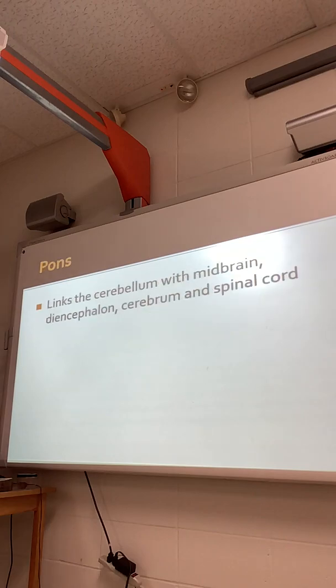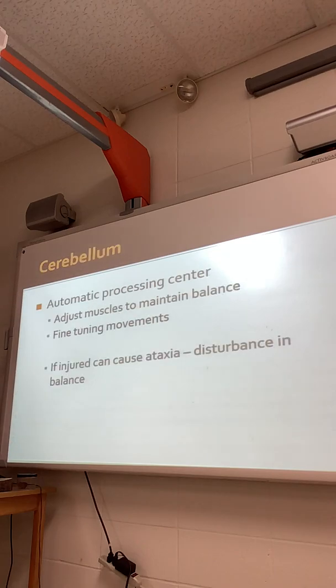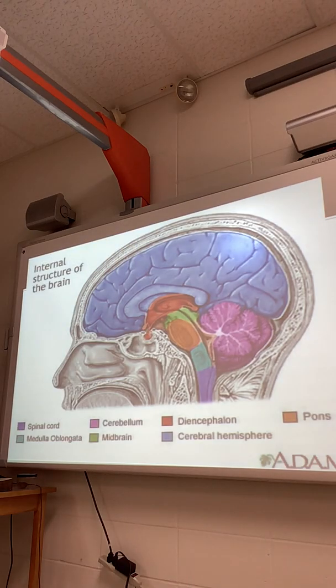Okay, should have put that in more than once. The pons links the cerebellum with the midbrain. It helps to tie it all together. Remember, the pons is right in the middle. And the cerebellum, right? This is the little part on the back. I'll go back to it. But this is your processing center for automatic things like movement. It adjusts muscles to maintain balance, and it fine-tunes your movement. If it's injured, it could cause ataxia or disturbance in balance.